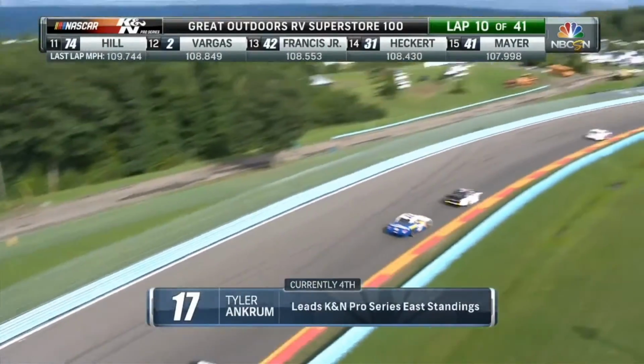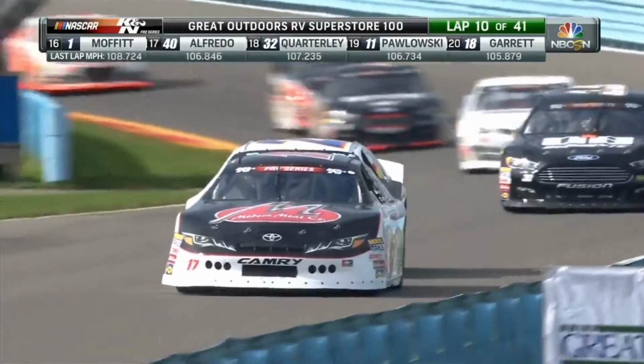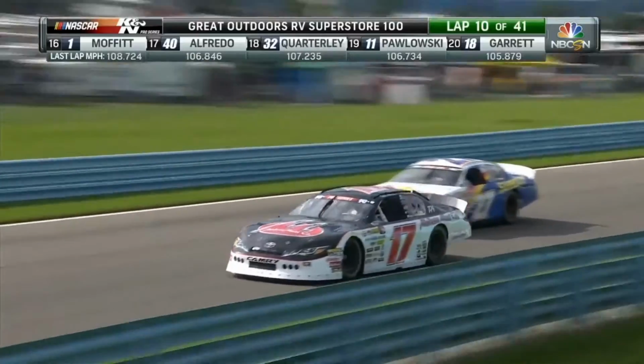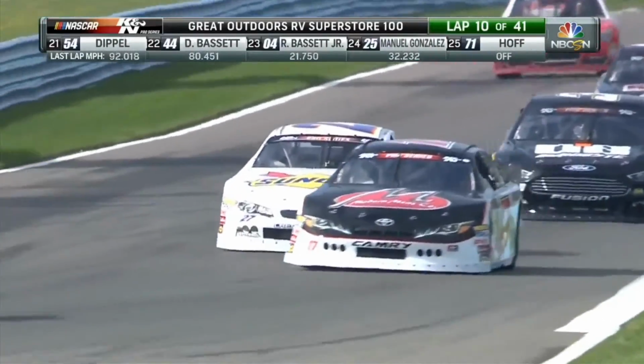Bubba Wallace right on the back here of Tyler Ankrum. That's right. He's going to get a good run off of turn 4, and can he pop out here and make the pass to the inner loop? And boy, aren't we glad Bubba's here to race this weekend. Last weekend at Pocono, had that horrific crash into the turn 1 wall.